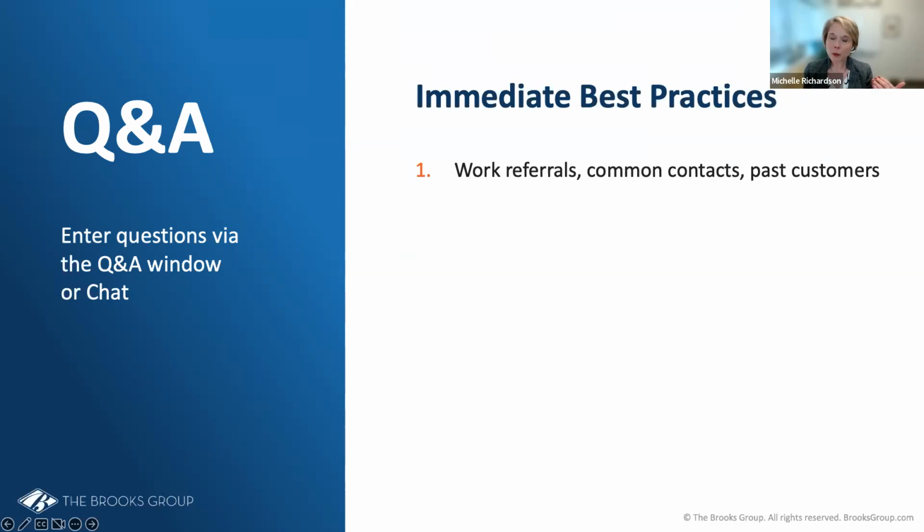Work those referrals, especially for those of you who have been in your roles for a long time. You've got an established customer base. Work those referrals. Like, work smarter, not harder. Exactly. Or harder and smarter. Right. All right.